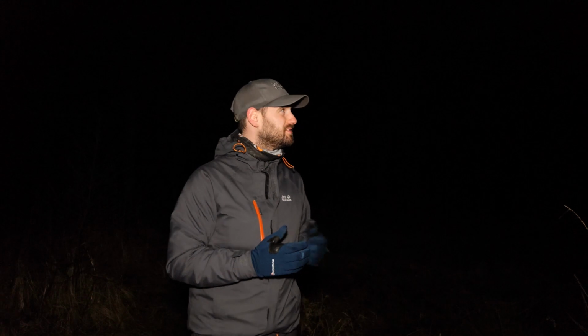So, I have now swapped from the Lumix S1H to the Lumix S1R to see what the difference is. And I thought a good test of that lovely high megapixel sensor would be to get out at night and try and get some pictures of some stars. So we will see just what I can get.